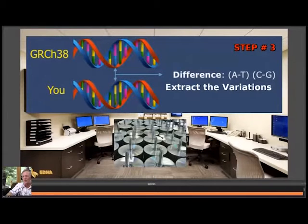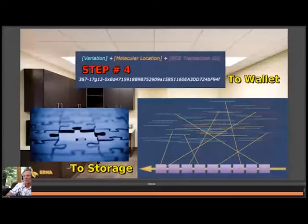Once we've done that, we basically take all 3 million items where you vary, and we turn them each into a separate data entry, so that these are just minuscule tiny bits of data that say the variation at a molecular location, and an ID. Now the IDs go into your wallet so you can retrieve your data. But if you look at the lower chart, before we actually put anything on the chain or store it anywhere, we're going to tumble it with 5,000 other people. That basically means 30 billion items of data all mixed in together like a puzzle, and you're the only one with the keys.